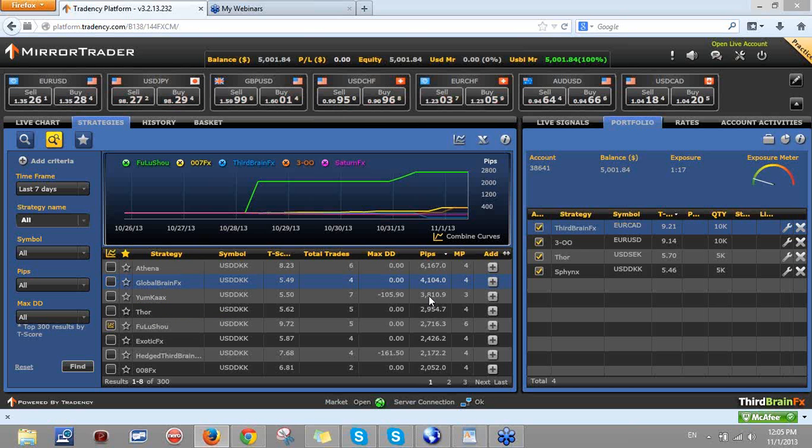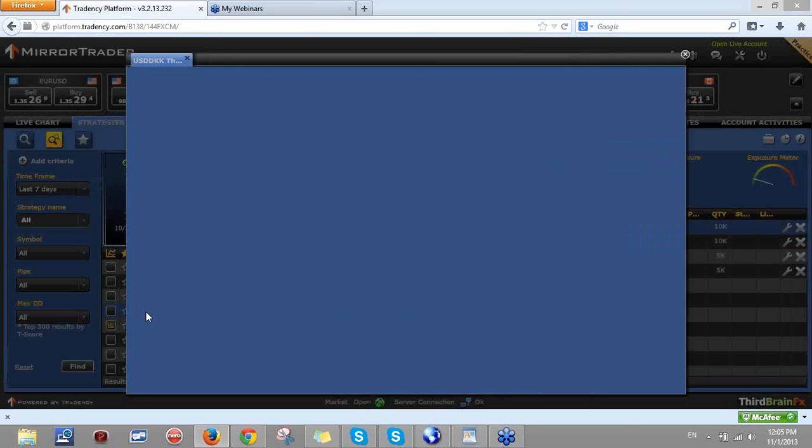to almost 4,000 pips gain. The strategy gained 3,810 pips for 1 week in only 7 trades. You can see each strategy and the number of trades it's done during the past week. So UMCAX managed to gain almost 4,000 pips in 7 trades. I will check the next one, Thor, with almost 3,000 pips.